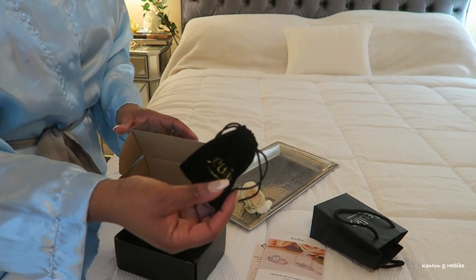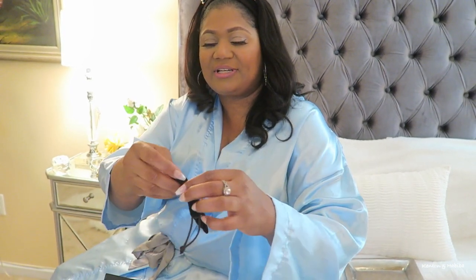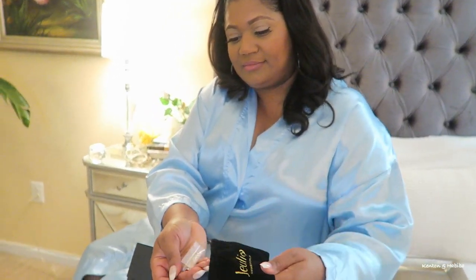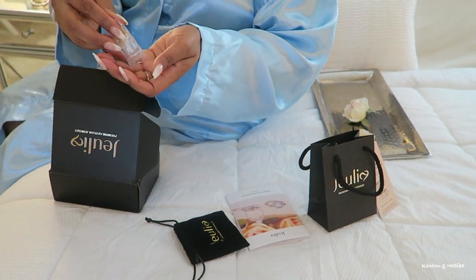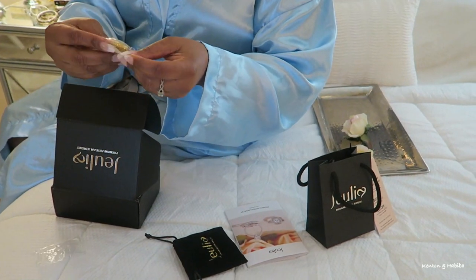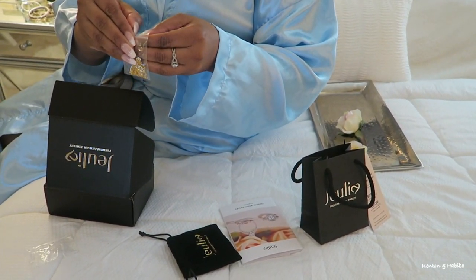So the first piece of jewelry comes in this embossed velvet bag. Cute little velvet bag with a drawstring. It has Jeulia written on the front of it. And in the bag, as you can see, is a little Ziploc plastic bag. And in that is another Ziploc plastic bag with the piece of jewelry in it.